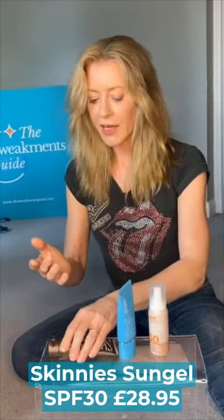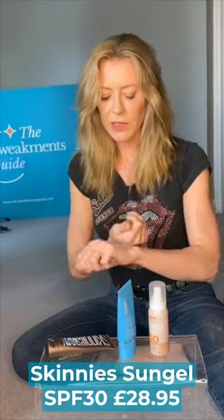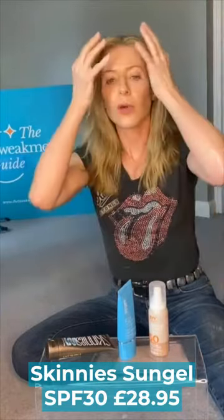Skinnies is a fascinating one. It's a very concentrated product, and unlike most products, which are telling you to use more and more, you only need a tiny bit. I'm doing a tiny bit because I've already got sunscreen all over me. There's no water in it, and it spreads and spreads and spreads, which you think, yeah, right. But in fact, you only need a tiny bit to go all over your face.